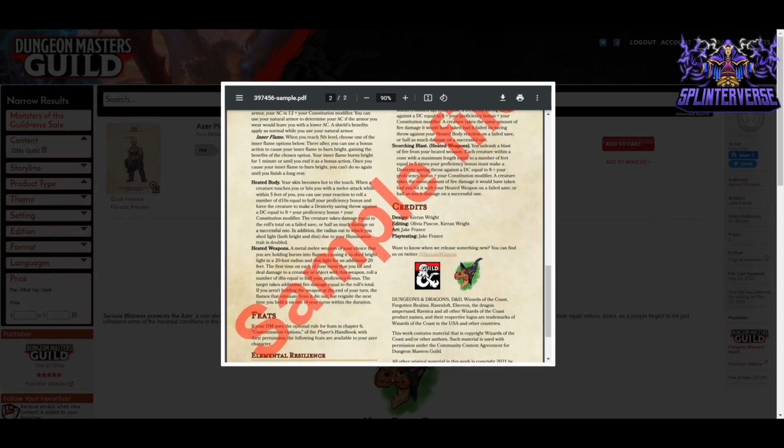And then the creature takes damage equal to the roll's total on a failed save or half as much on a successful one. And then you get some additional light from your illumination. And then heated weapons: a metal melee weapon of your choice that you are holding bursts into flames, causing it to shed bright light in a 20-foot radius, or dim light for another 20.